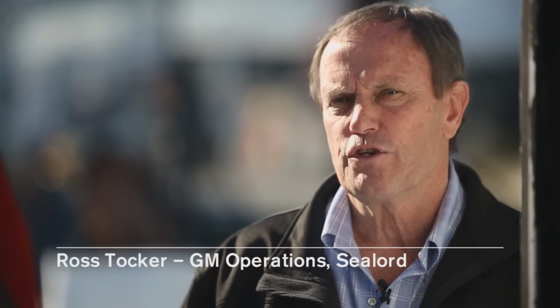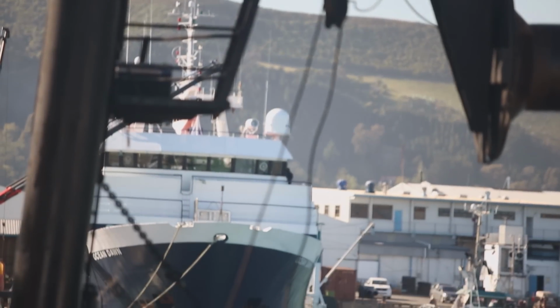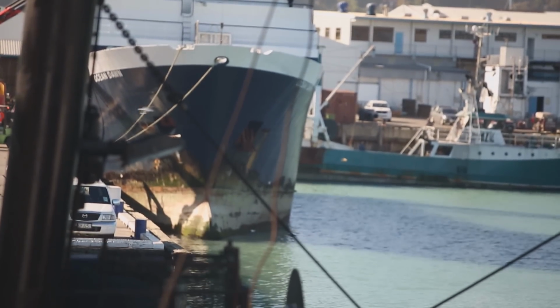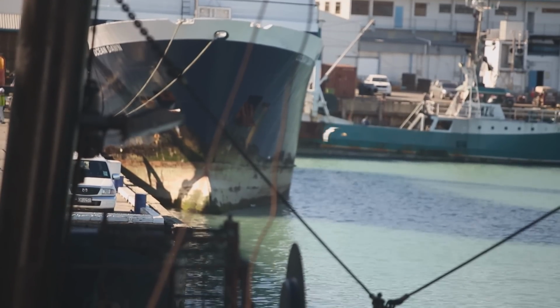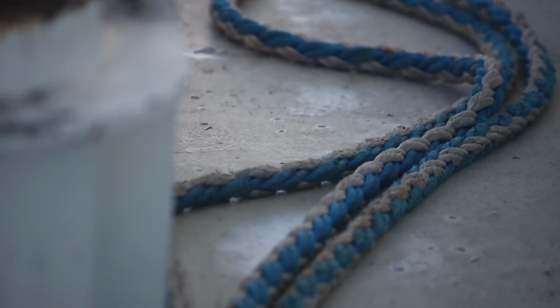We believe the technology will add value. My numbers are about $100 a green weight tonne for every green weight tonne of hoki that we process. It will mean quite substantial differences to our fleet in terms of, in particular, the way we handle fish and the way we need to preserve the value of the fish on board the vessels.